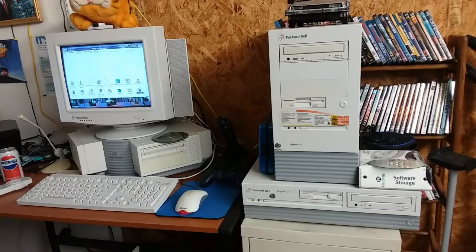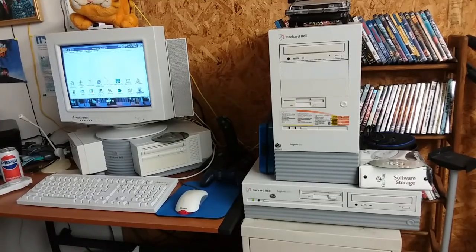All right, that was an overview of the Packard Bell Legend 204 CD, currently the oldest Packard Bell in my collection, by manufacturing date, that is. So, we'll go ahead and shutter on down.